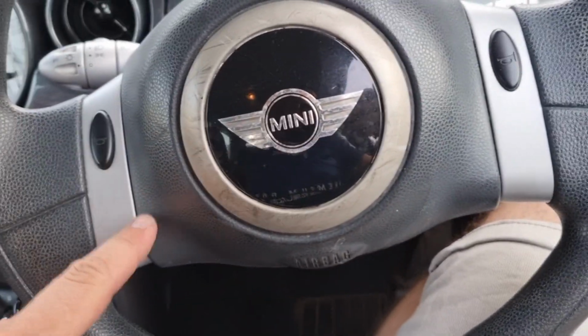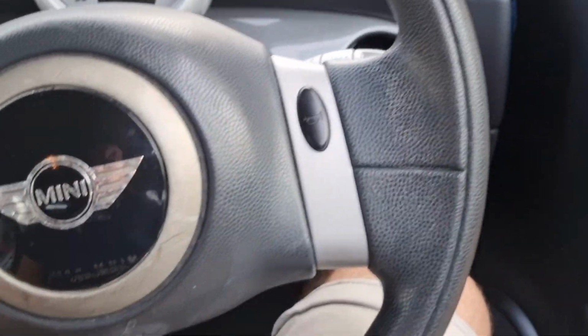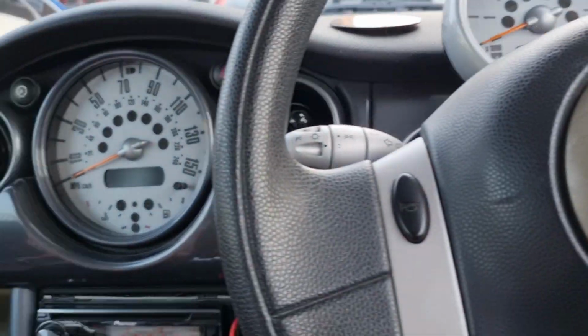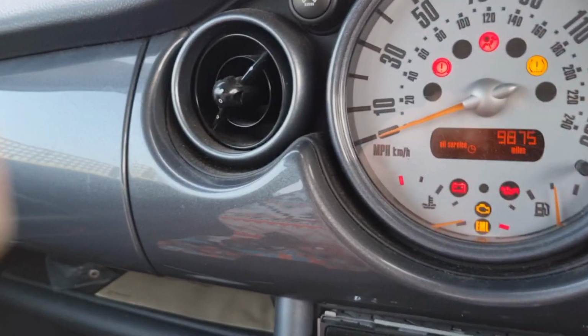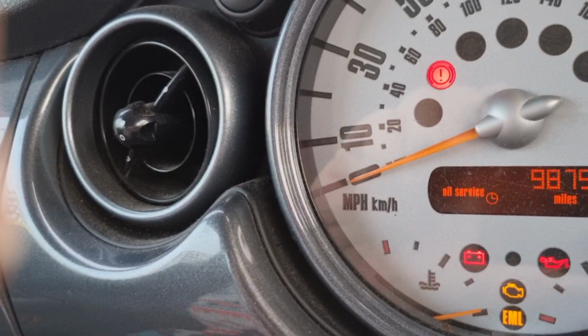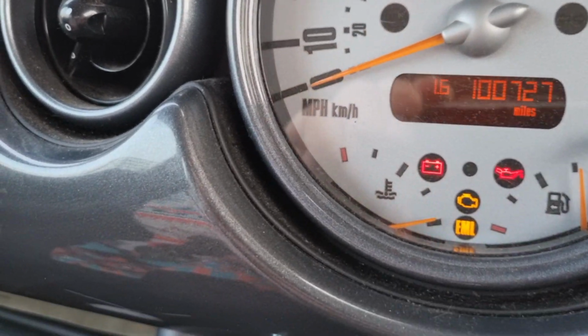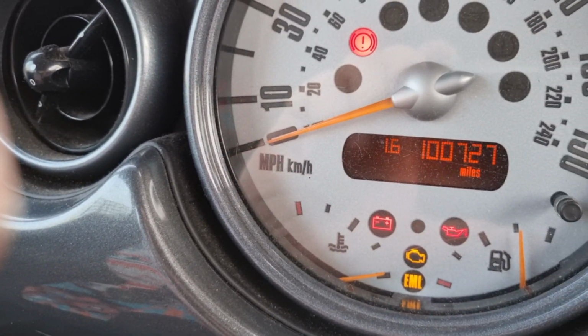It hasn't got a multi-function steering wheel though. Obviously this has done 100 and, let's have that. I haven't got a key. It comes with 2 keys, which is a miracle. That never really happens. And it's not long been serviced, so it's got 9,800 left. There you go, 100,000 miles.